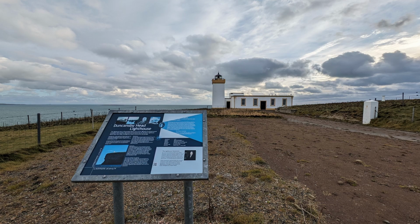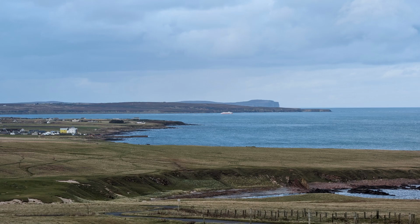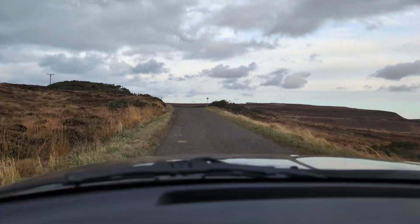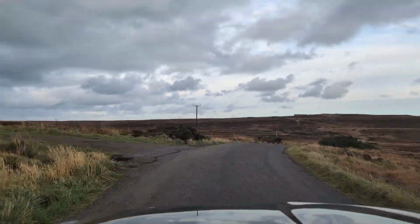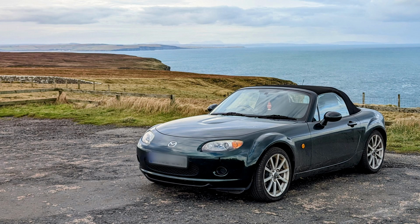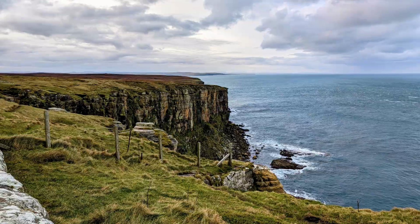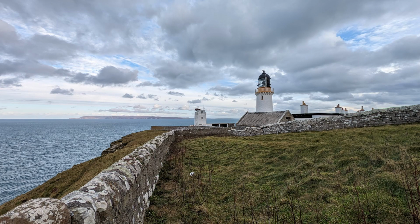After that we jumped back in the car and we headed up the coast to the real northernmost point, which is called Dunnet Head. The drive there is quite cool, and you start seeing these single lane tracks that you're on for much of the west coast. It was super cold there, but the views were amazing and there was no rain, so we were happy.